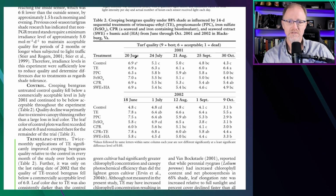This is the quality for 2001 and the quality for 2002. You can see at the beginning the qualities were all the same, but then you'll see trinexapac-ethyl and propiconazole stand out from the crowd fairly consistently. Not every rating date, but most of the rating dates, both trinexapac-ethyl and propiconazole resulted in greater quality turfgrass from July, August, September, and even into October.